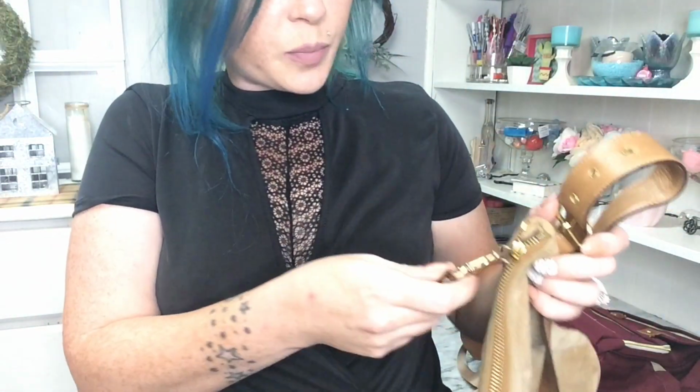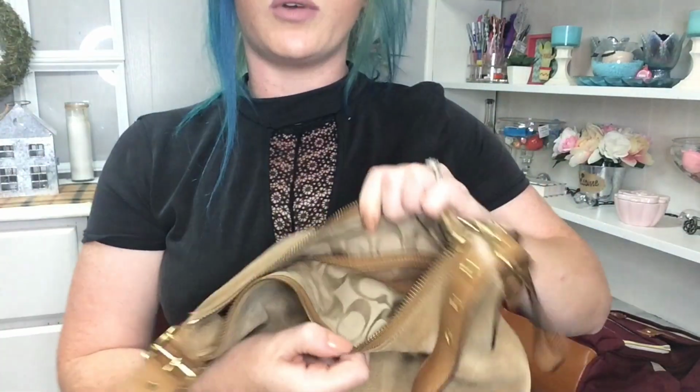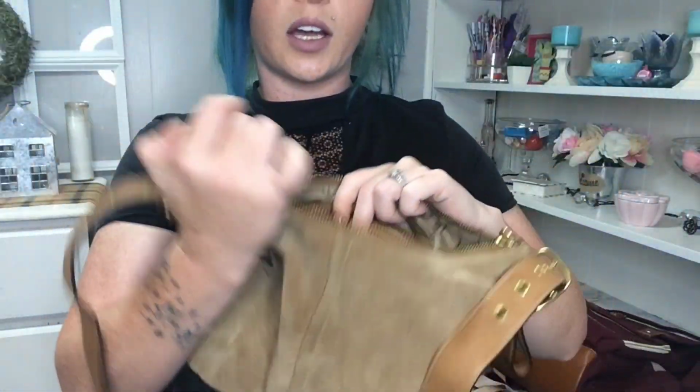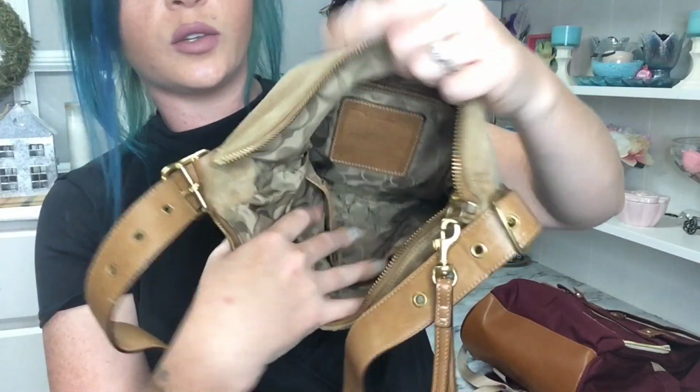But it says Coach. But usually all the Coach bags I have will have Coach somewhere on the metal. This one doesn't. And I also know Coach, if it's got a plain outside, will have the C pattern inside. And if it's got the C pattern on the outside, the inside will be plain. It does have this, but this means absolutely nothing because I have a fake Coach purse and it has that, too. It even came with little papers and I know it's not real. I don't know if this one is real, but this is what the inside looks like. It's got the two little pockets, a little zipper pocket on the side.